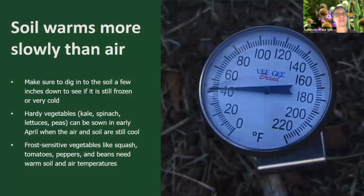Also consider that there's the air temperature, but then there's the soil temperature, and the soil warms a lot more slowly than the air. So even if you're planting cool season crops, you want to dig down into the soil, because you might not even be able to get into your soil. Even on a lovely 60-degree day, your soil could still be frozen. You want to make sure that things are warm enough and the ground has thawed.